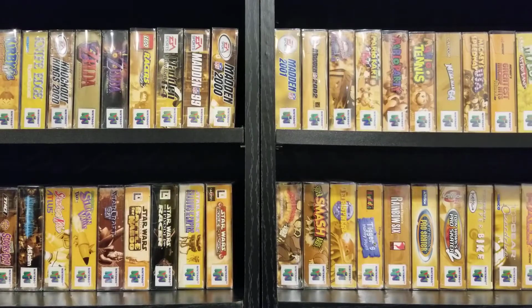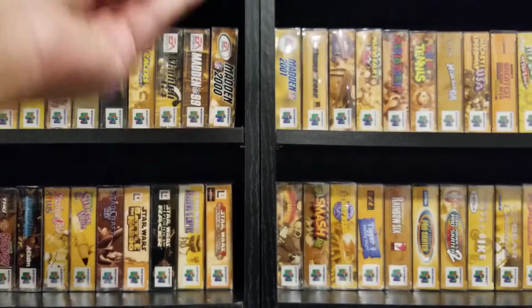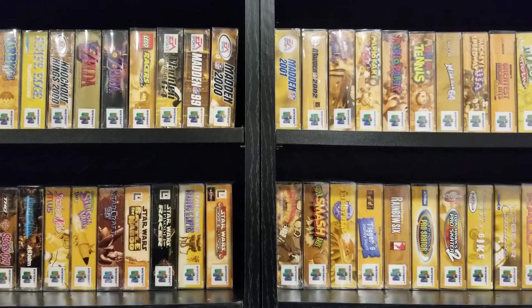Oh, I did actually grab this as well. This was at their table. They didn't have any PS1 stuff out the day before, but when I went the first time, this was out. So I bought this for $1, Rampage World Tour. This is actually not too bad on this one, so that was pretty decent. So yeah, not bad.